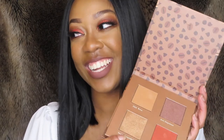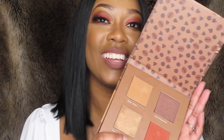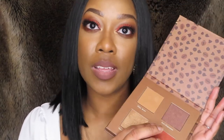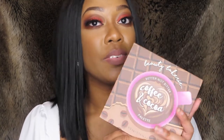The names, like Deja Brew. I can't. You're grounded. La Vida Mocha. I've been using a lot of Beauty Bakery because they have the cutest stuff, and I just gush over everything that comes out. But this highlight here is what I have on my face. And I like to use this on my brow bone. It's my favorite. And I feel like it's perfect for fall because all of the colors are fall colors.